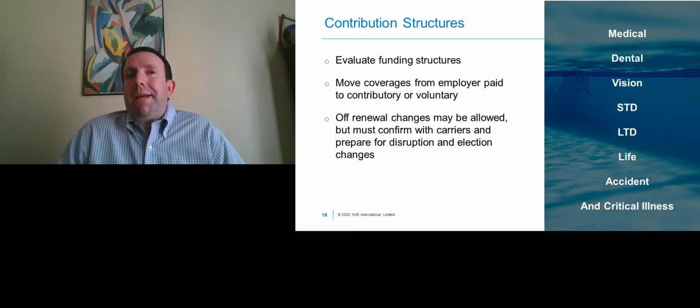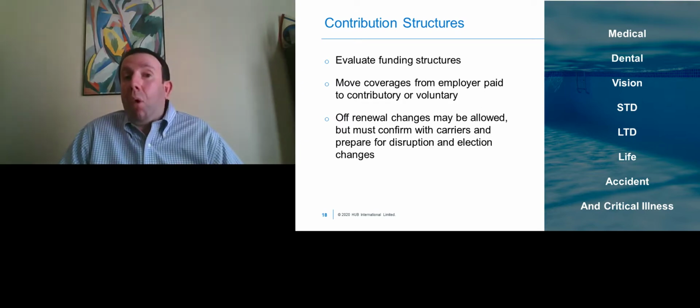Employers are also likely going to be taking a look at their contribution structures as we start to return to work, and especially as we look towards renewal towards 2021. So over here on the right, we have what I call a pool of benefits. And I would say that many employers are going to be looking at their budget pools and then all these benefits to figure out what they need to do in order to meet their budgetary requirements. So this could mean decreasing contributions under a medical plan. So the employer is going to pay less of that, which means the employee is going to have to pay more.